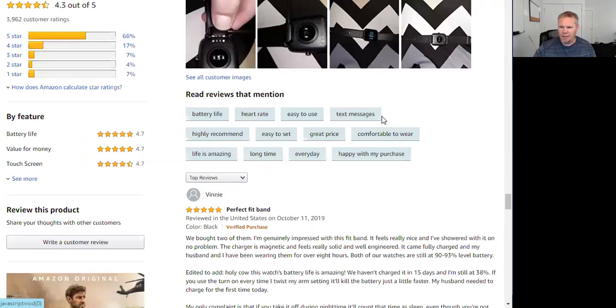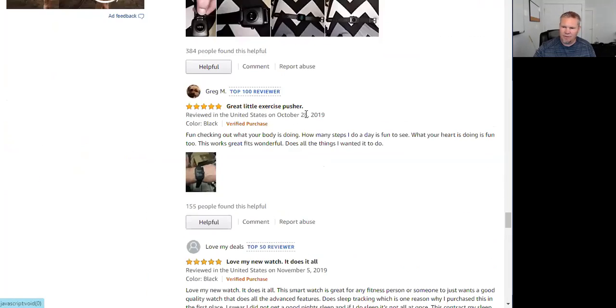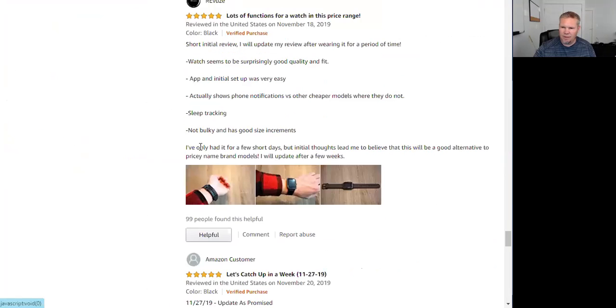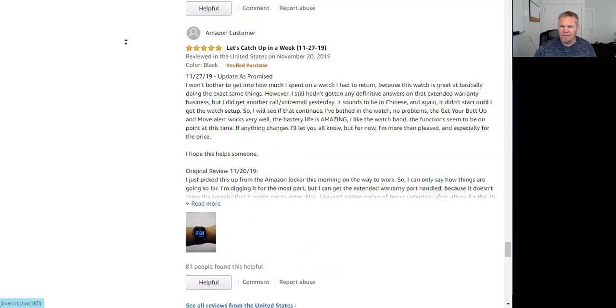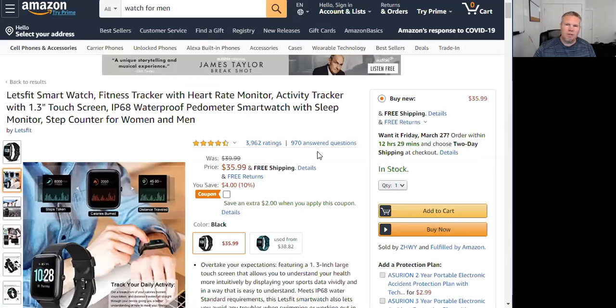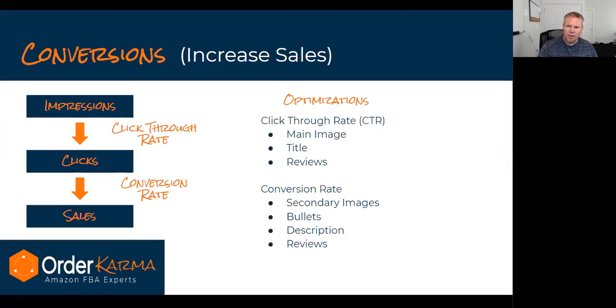So these are great. It's got customer images. Look, 5-star, 5-star, 5-star, 5-star. Love it, 5-star. Okay, perfect. Bounce right back up here to buy now. We're going to optimize each one of those steps. Okay, moving on. That increases your conversions.